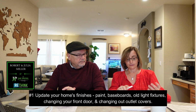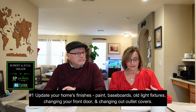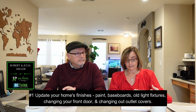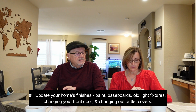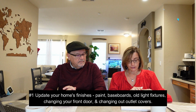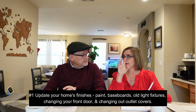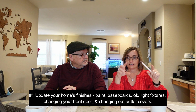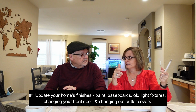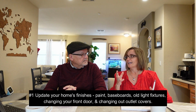So first, update your home's finishes. That may include paint color, painting baseboards, which is something that we did this year. Changing out old light fixtures, we did the year before in our bathrooms. And LED bulbs, for sure. We even changed out some of our fluorescent lighting in the laundry room and closets to LED. It's still fluorescent, but it's a much more efficient light fixture, and it's brighter.